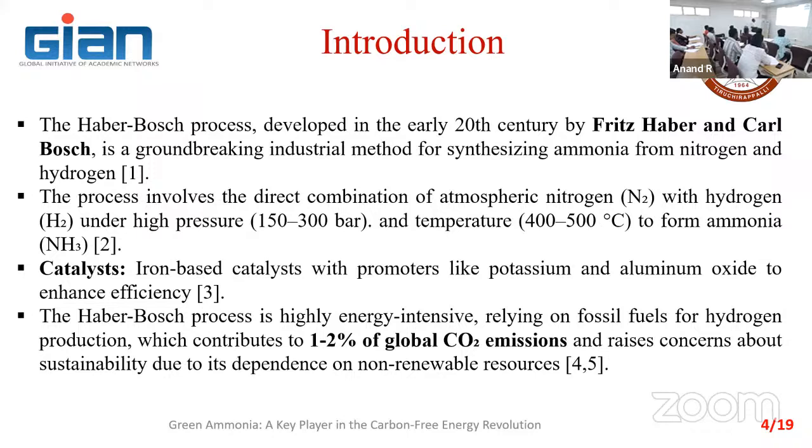But this person was also involved in another activity at the time, before the invention of ammonia. He invented chlorine, which was used for killing many Jews in World War II. So for this invention, they got the Nobel Prize.